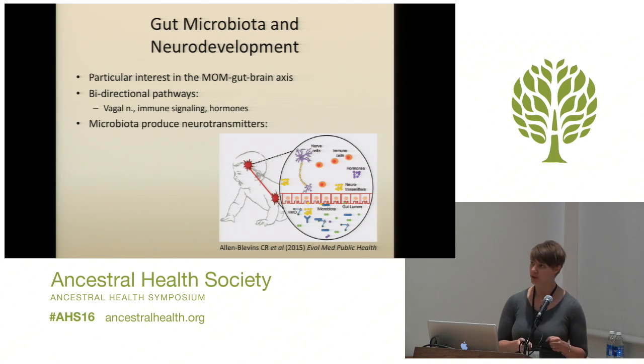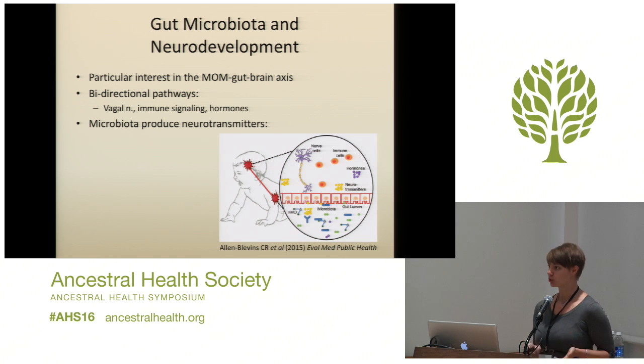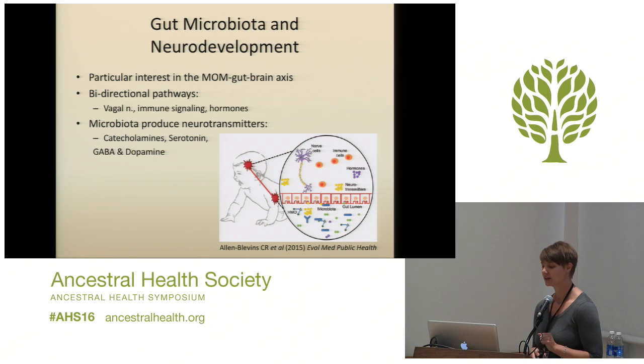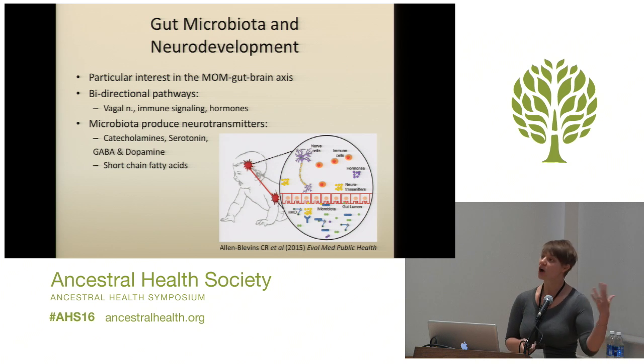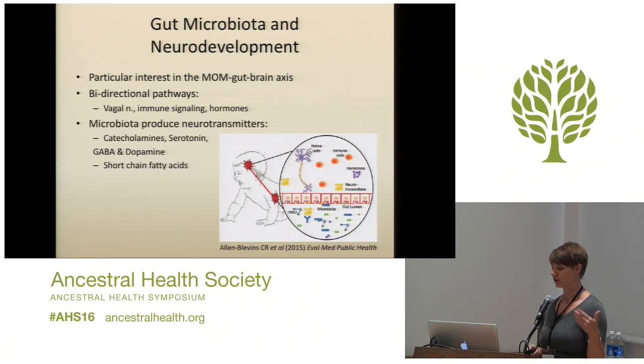In addition, the microbiota can actually produce neurotransmitters. So they produce catecholamines, serotonin, gamma-aminobutyric acid, and dopamine. And actually, the gut source of serotonin is the highest source in the body. In addition, the microbiota also produce short-chain fatty acids, and these have been shown to be able to leave the gut, circulate systemically, and also pass through the blood-brain barrier in order to influence neurotransmitter production.